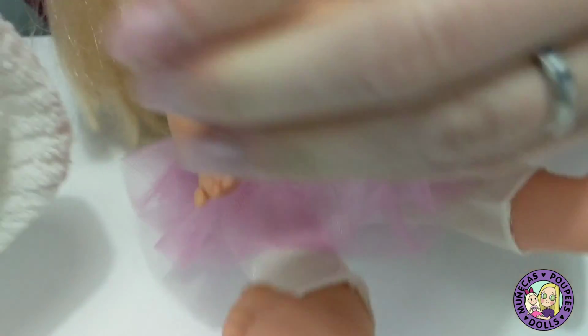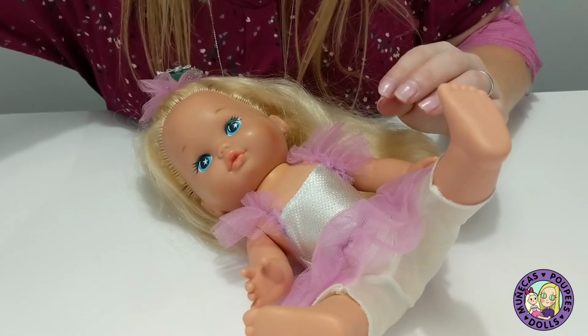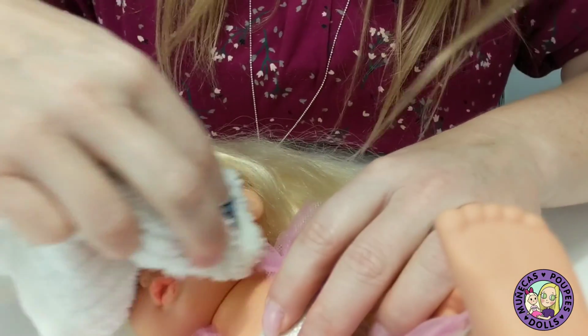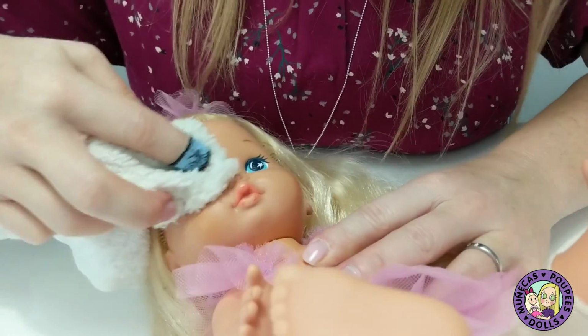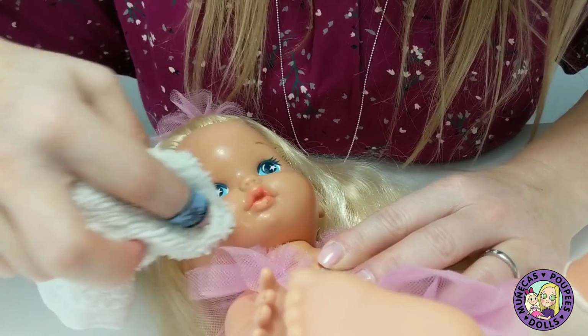So now I'm gonna do the hot water test again with her and see what we can do here. And so really, she's not really functional anymore either, I would say.